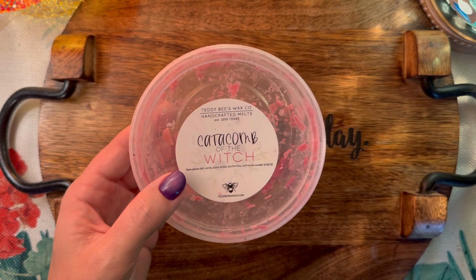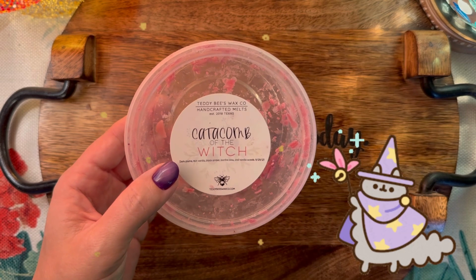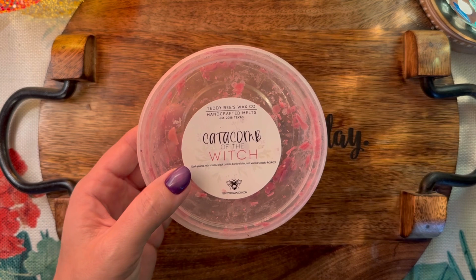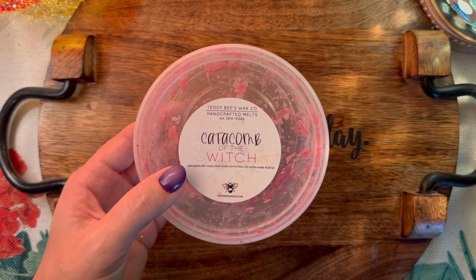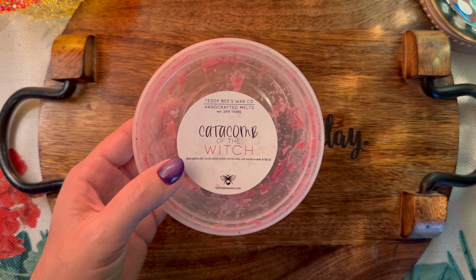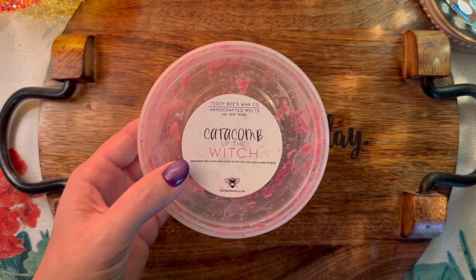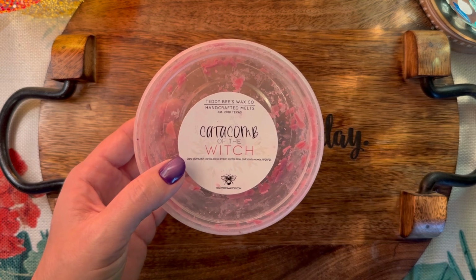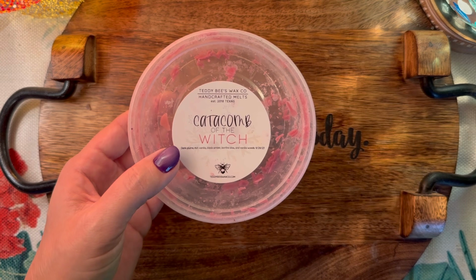Now, this is one of my all time favorites, which is Catacomb of the Witch. The scent notes for this magical little fragrance are dark plums, vanilla, amber, bonfire bliss, and vanilla woods. This is one of my all time favorite fragrances, and I have to tell you, it just creates such an atmosphere that everybody loves in my home. I especially love it. I finished this out in my open concept, and I was doing a whole house melt.